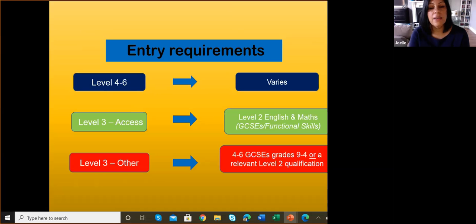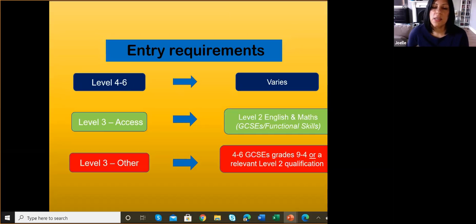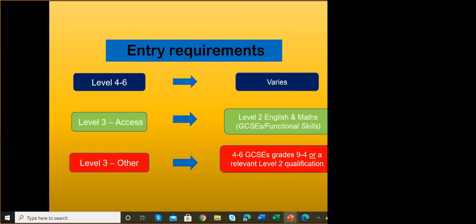For level 3 access courses, you usually would need English and maths functional skills or GCSE passes in order to access the course. And for a level 3 course, you usually need 4 to 6 GCSEs at grades 4 to 9 or a relevant level 2 qualification.